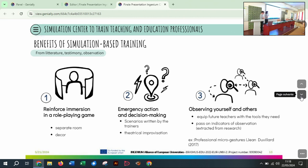And the fact that it's a separate room, you actually go inside and there is a process in your mind. And there is a decor, an easy decor, because a normal room is not crazy decor, but also the emergency action and decision making, because we are working with human beings. As you know, you can never know what's going to happen. So you'll have to improvise and adapt. We talked about adaptation just before. So you will use theatrical improvisation, like how do you deal with change, with the things that you haven't planned. So that's really a good exercise for this.